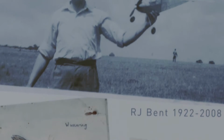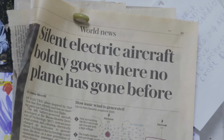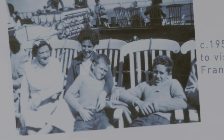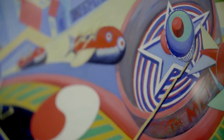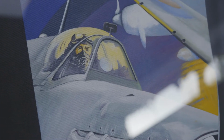My dad was an aviation nutcase of his generation. He started the Dover Model Aeroplane Club. So of course, we were taken as youngsters to places like the Farnborough Air Show, the Biggin Hill Air Show. So I've always had the interest.